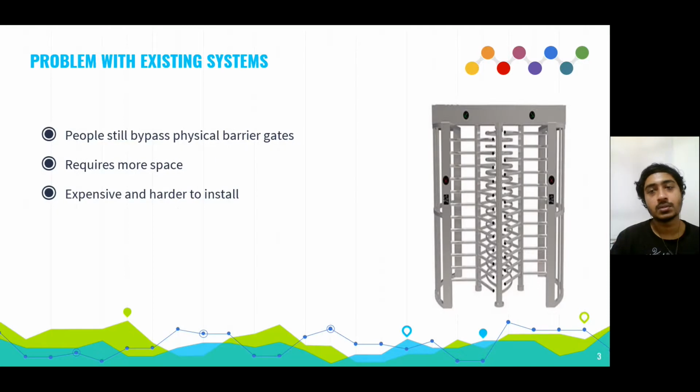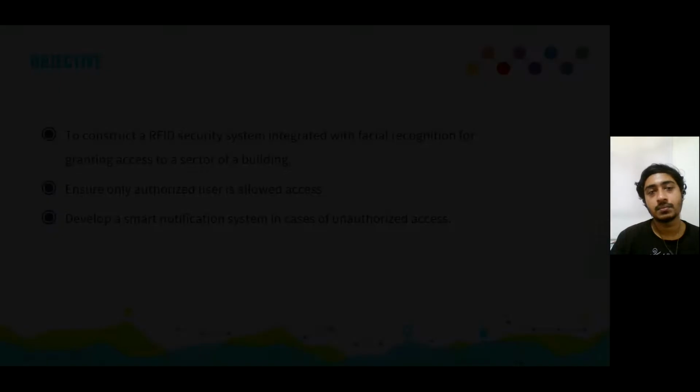The problems with existing solutions are that it usually uses physical barriers as shown in the picture below. These are large and it is very hard to install. People still bypass these systems.